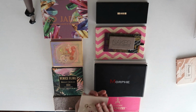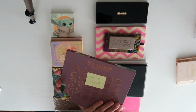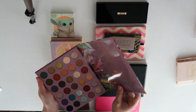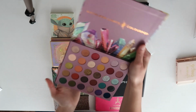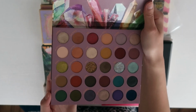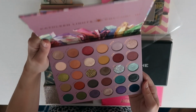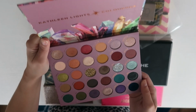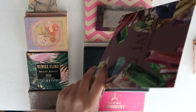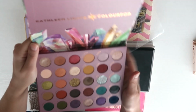So that is what this palette looks like. And then the next eyeshadow palette I got from Colourpop is the So Jaded palette, and this I got July 10th, 2020. This is another collaboration with Kathleen Lights, and I just think this is such a beautiful palette. There's so many different options you have here to create colorful looks and also everyday looks. Just something to add a little something extra for your normal basic makeup. I like that it has some of the brighter shades in here too, because I'm someone who usually does dark makeup, but it's cool to mix it up and add some pretty colors.